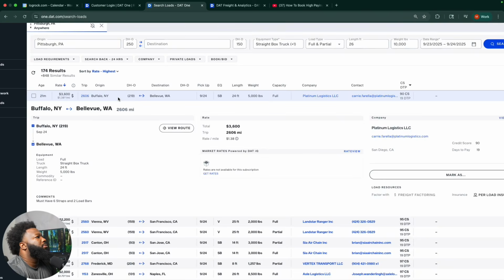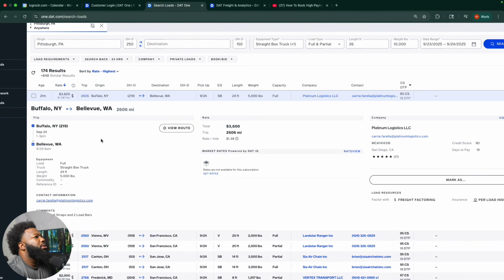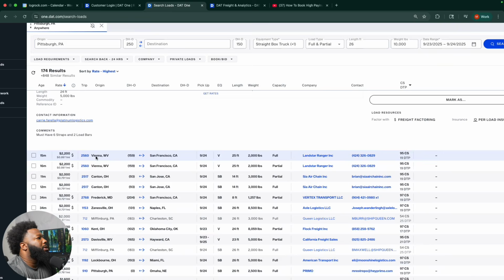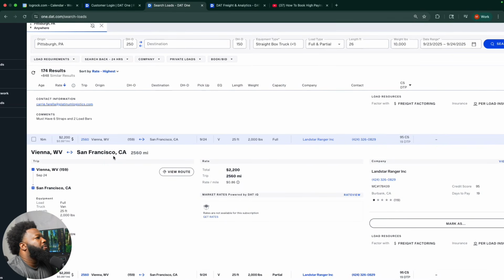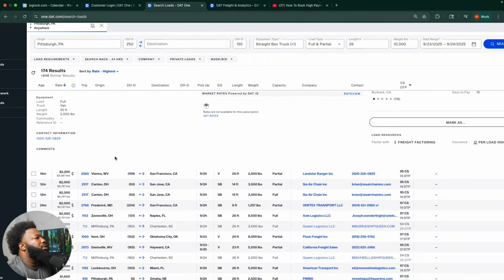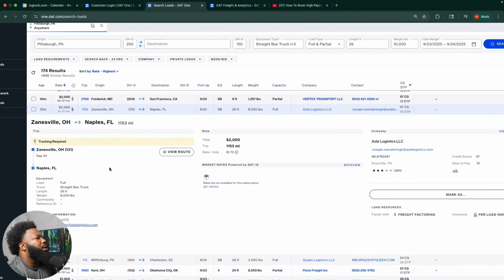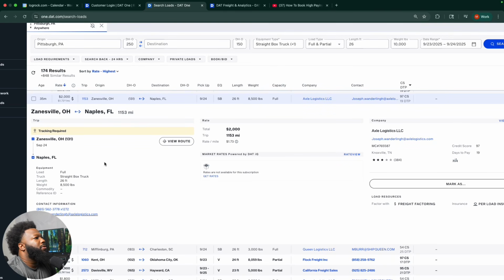Buffalo, New York to Washington, $1.38. $3,600 for 2,600 miles. Got one going from West Virginia to California, $2,200, 2,600 miles. I feel like a lot of these are repeating. Some of them look like it. Let's see this one. Zanesville, Ohio to Florida, $2,000, $1.73 for 1,153 miles.